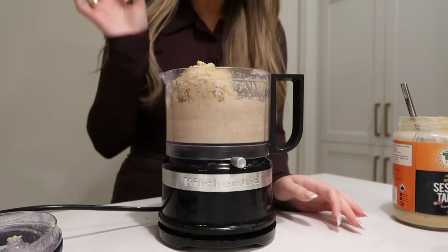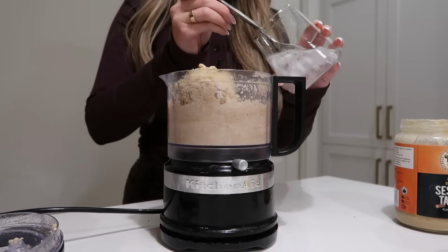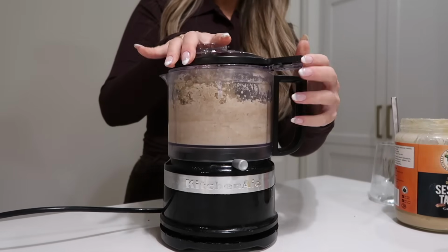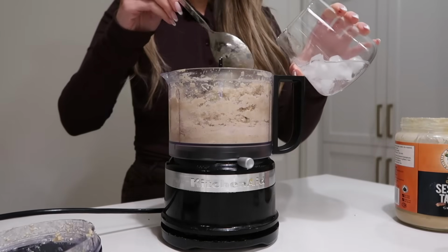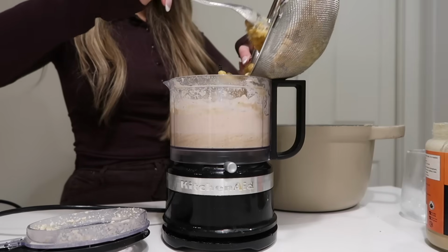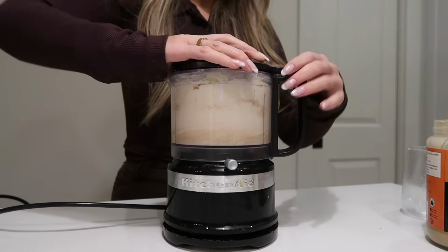You're gonna add ice water. That's going to make it smooth and creamy. I'm gonna do maybe 3 tablespoons. I think I need a little bit more. I just wanna add it until it's very nice and creamy. Now I'm going to drain and add the chickpeas. It's gonna be a very full food processor, but it can handle it, don't worry.